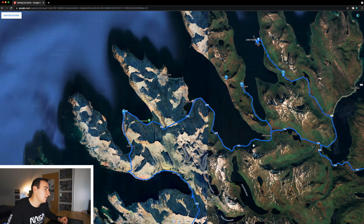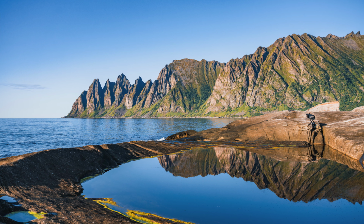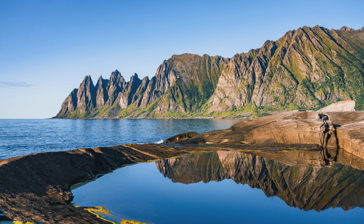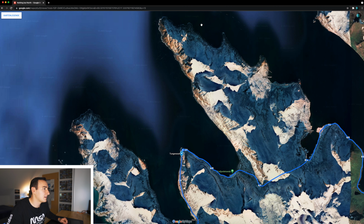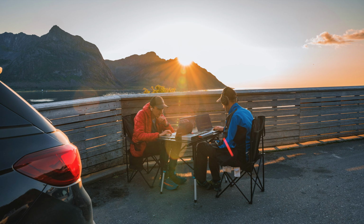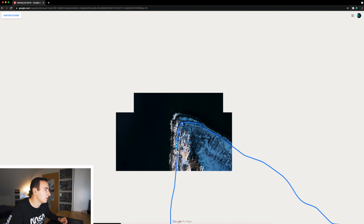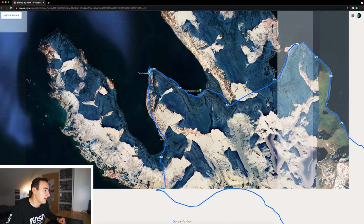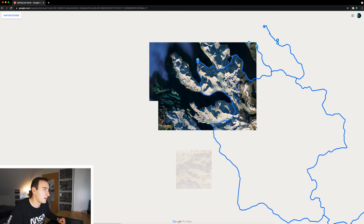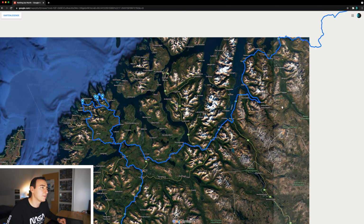and then drove in the late afternoon to the viewpoint Tungeneset, which gives you an insane view of this nice rock formation. And that's also where we spent the night. So we spent the night here on this parking spot, and it also had a toilet here, so really cool. Also running water, which was very nice for cleaning the dishes, etc. And the next day we left Senja, so we had kind of a round trip here on Senja and then continued our journey further north.